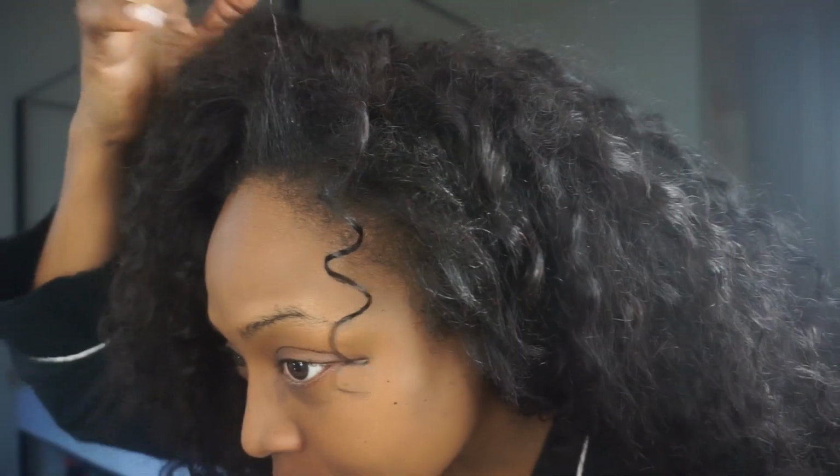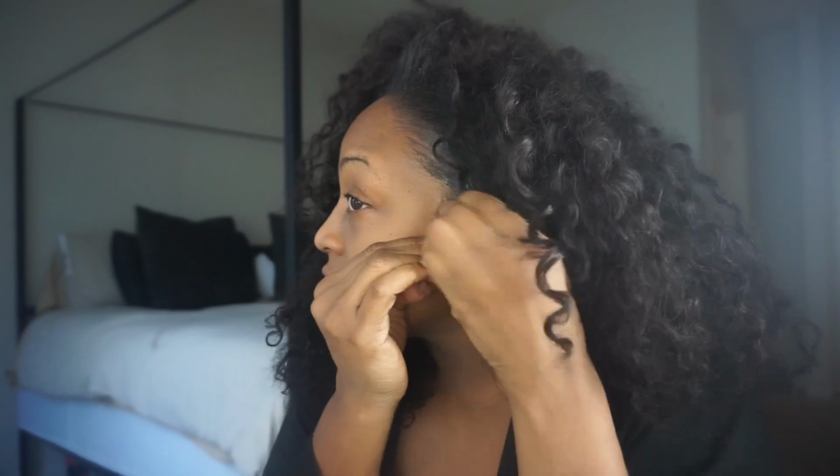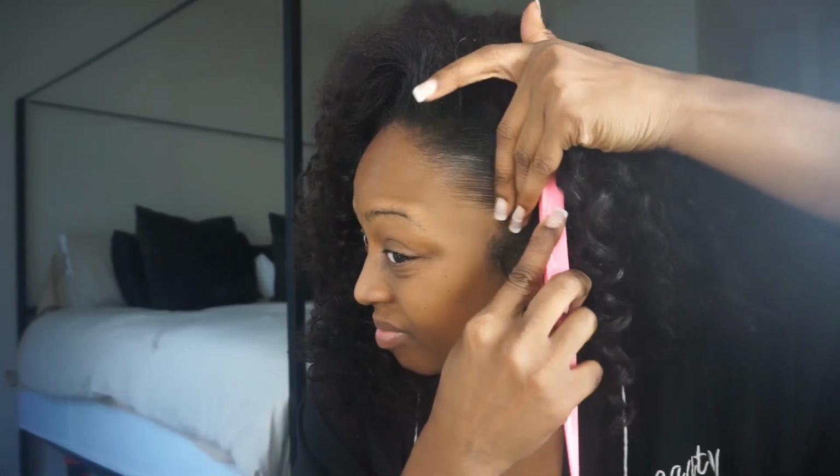Okay. Now, my edges. I don't want them too slick. Or do I? That's cool. Okay, I'm still using the Murray's because I can't find my, I like the Eco Style edge control, but I can't find it right now. I ain't even looking really. Okay. That's that. It's probably the best I'm gonna do.